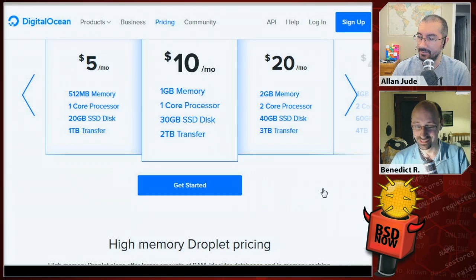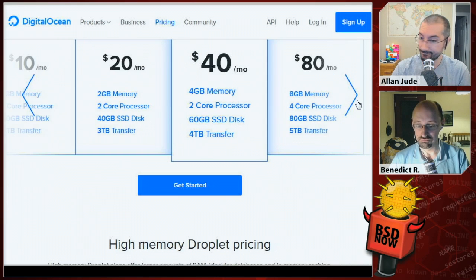The other interesting thing is they've started changing the options for the droplets. So you have the regular ones where you have $5, $10, $20 and so on. And every time the price doubles, the amount of resources you get doubles, right? Twice as much RAM, more cores, more disk space, more bandwidth as you keep going up.